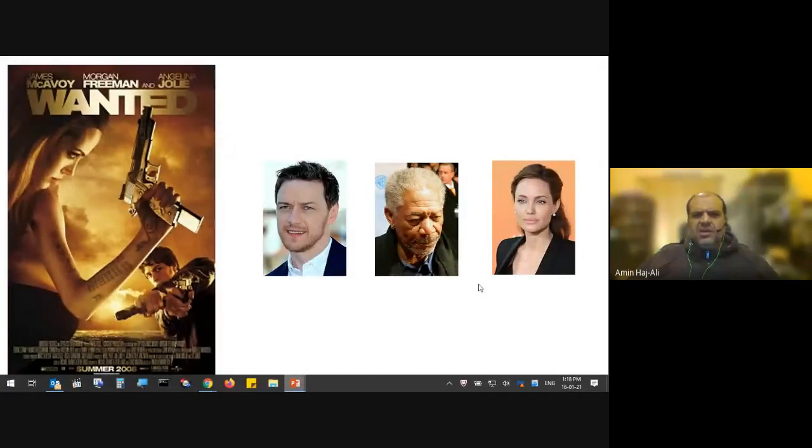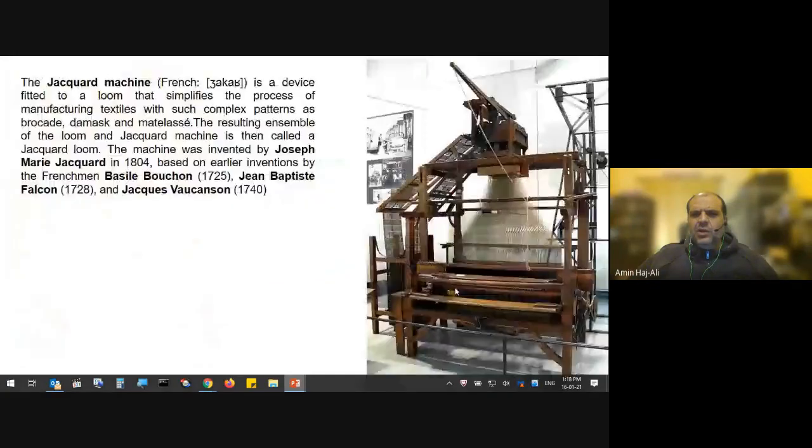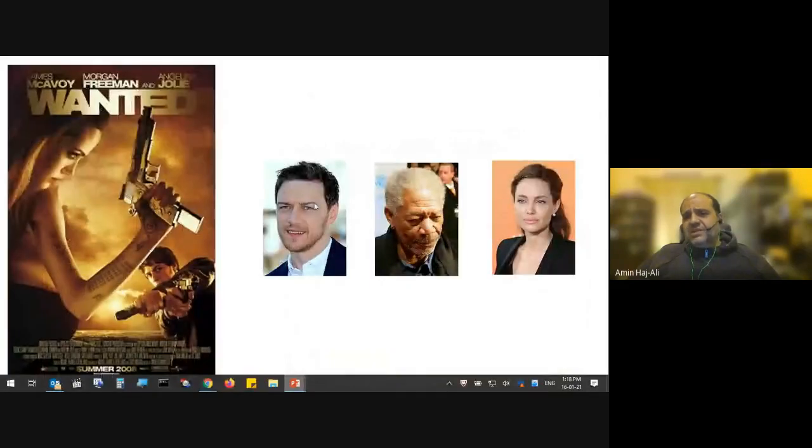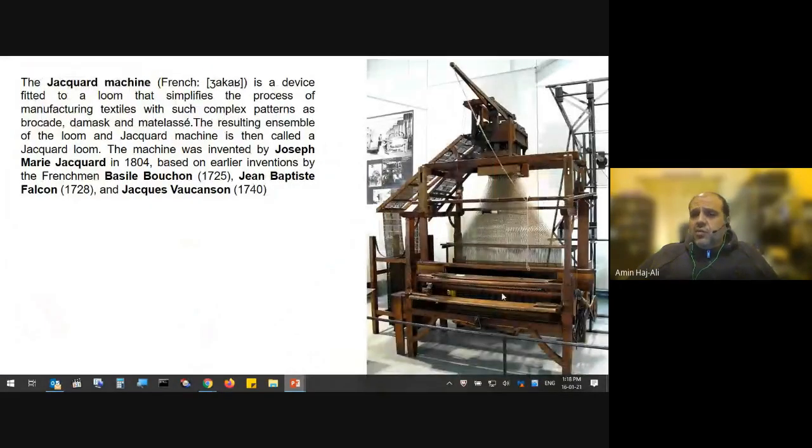I think they were trained assassins. The loom was giving them the next operation that they needed to do, something like that. So anyways, this is a mechanical, I don't know, I want to call it a computer, but it computes one thing, which is the sheet that it makes, based on an input.